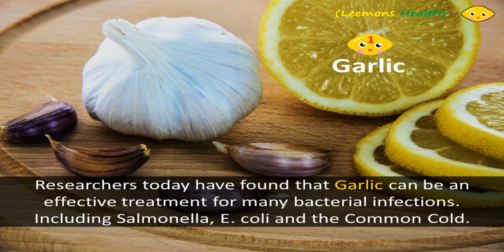Researchers today have found that garlic can be an effective treatment for many bacterial infections, including Salmonella, E. coli and the common cold.